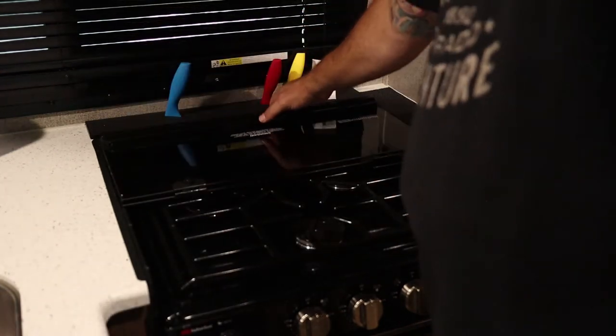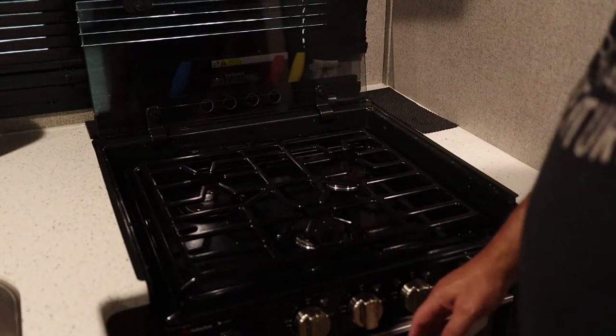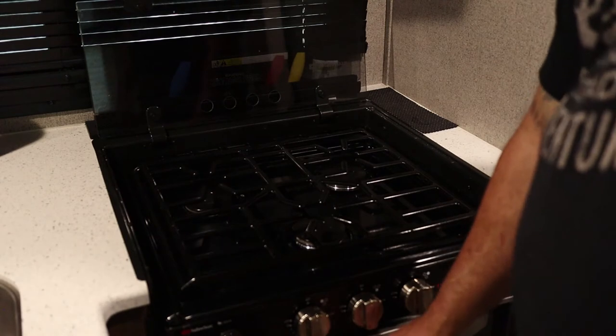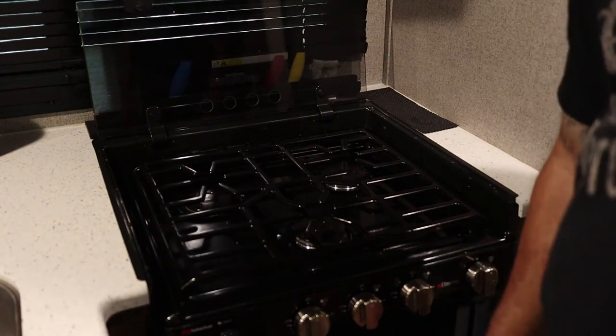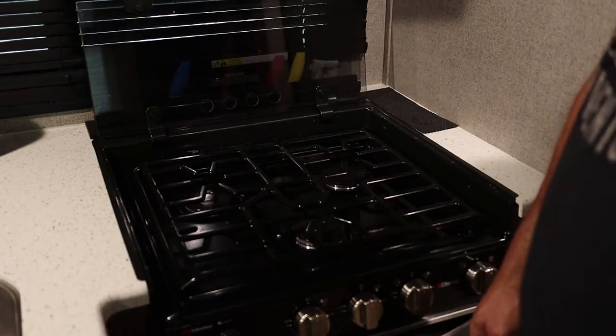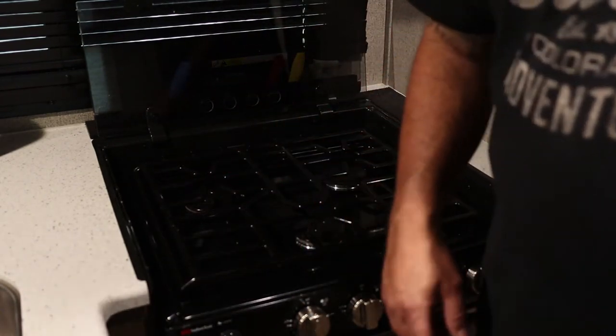So, you know, when you're ready to use the stove, you just flip it up and you've got a 3-burner stove. You can bake a pizza or a birthday cake or anything in the oven below. We've done both. It's great. I love it.